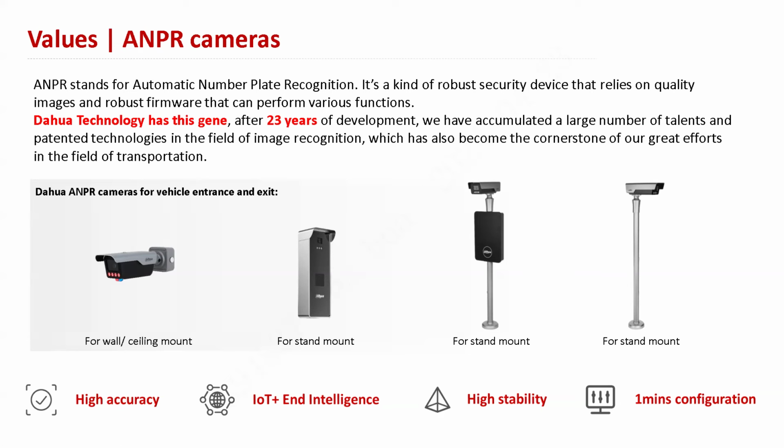So the highlights you're looking at is high accuracy. We have high intelligence, high stability, and quick configuration. There is even a quick configuration menu inside this camera that you just click. In five simple clicks, you already have a complete system.